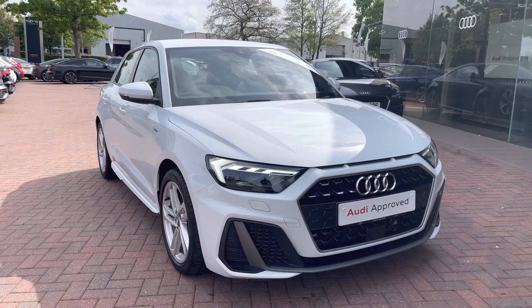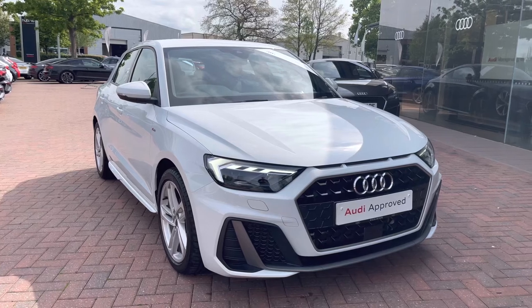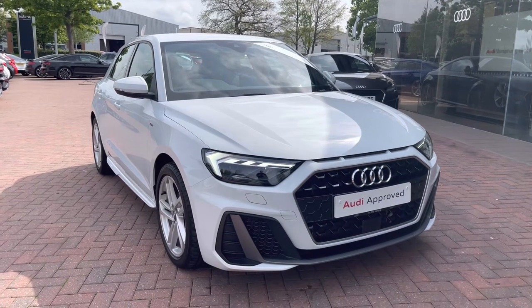My name is Natalia and today I'll be showing you around this approved used Audi A1 Sportback S-Line 30 TFSI finished in a beautiful white.